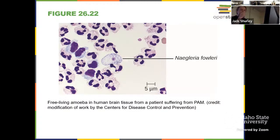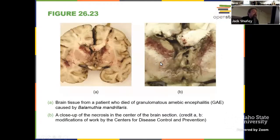So kind of depends. There are others that like cooler water, right? Acanthamoeba is another one, and we talked about it with the eye stuff, contact lenses and things like that. But it also can cause meningitis. It's more of a granulomatous. PAM is primary amoebic meningoencephalitis, and the other one is a granulomatous amoebic encephalitis. A little bit different, all right? Still bad news, all right?